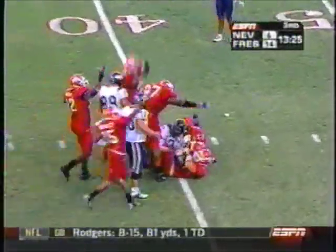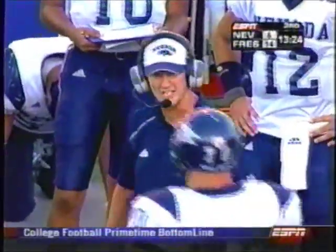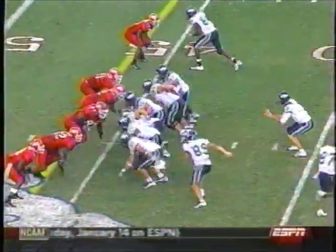And now a fumbled exchange and a turnover. The momentum shifts right back to Fresno State as Tyler Klutz comes up with the loose ball. And Chris Hall can't believe that. They come out second half, they're just rolling, and then they blow a basic handoff that you get all summer long, and it looked like the inside arm of the running back was down when it should have been up.